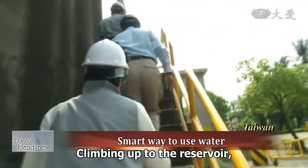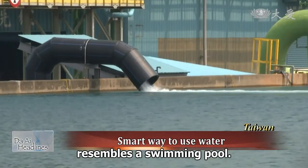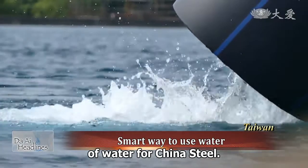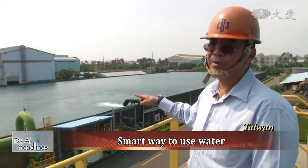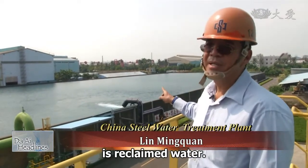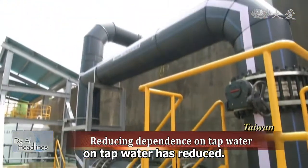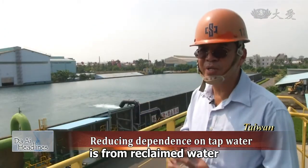Climbing up to the reservoir, one sees a large pool of water which resembles a swimming pool. There are 2 effluent pipes, one black and one green, which are 2 important sources of water for China Steel. This green water pipe is tap water. The black water pipe is reclaimed water. It only started in August of 2018. Because of this reclaimed water, our dependence on tap water has reduced. Now about 20% of the water used by China Steel is from reclaimed water.